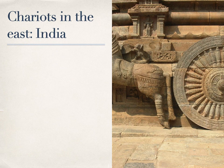Speaking of status symbols, how about chariots in the East in India? Likely they came from Central Asian sources, just like the Chinese. We see them in use from 1500 to 170 BCE. Originally, the driver was also the warrior, but by 500 or so, there were 2 different people serving different functions. It's hard to fight and drive at the same time.